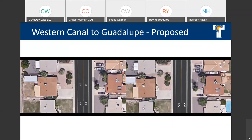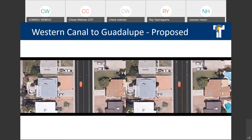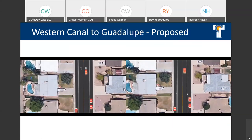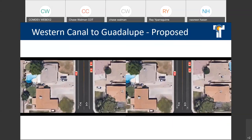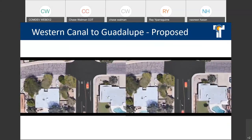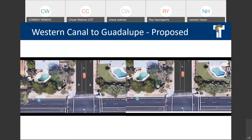So as I mentioned before, the city has scheduled pavement rehabilitation treatments along Country Club Way north of Guadalupe. And so once we get those schedules finalized and understand how that coincides with our design and construction schedule, we'll be trying to incorporate some of this striping as part of that pavement rehabilitation effort.